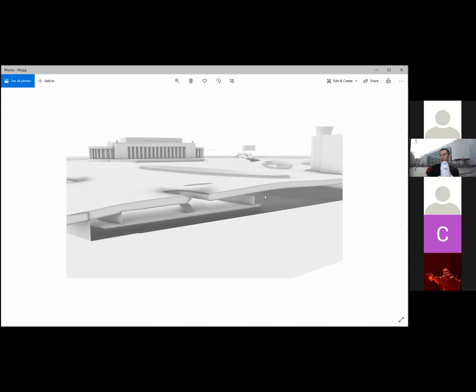Hindi namin siya napakita masyado dito, pero yung road is located dito sa area na to. And naisip namin na pwede rin siyang maging babaan or parang terminal or parang bus stop. So instead na bababa yung mga tao sa labas, then pupunta sila sa commercial area. The commercial area itself can be the transportation node for the commuters. Then aakyat na lang sila.